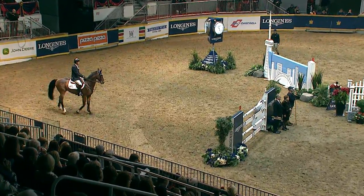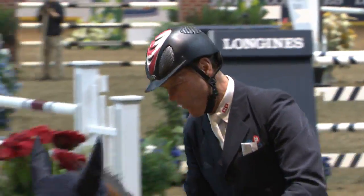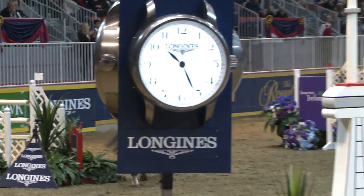This is a new horse for Ian as far as a partnership is concerned. It does belong to one of his students. She has gone back to Bermuda. This horse jumped in the Pan Am Games with her, and Ian has taken over the ride.